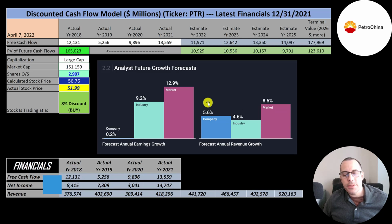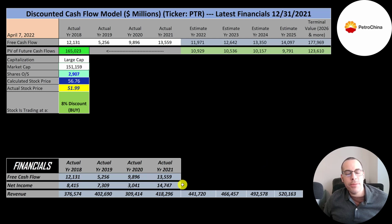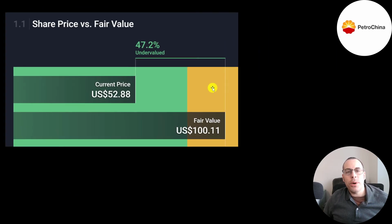The forecast is for their revenue to grow 5.6%, so I grew it by that amount for the next 4 years. That's how I got their future revenue estimates. On average, they convert 3% of their revenue into free cash flow, so I multiplied their future revenue estimates by 3%. That's how I got their future free cash flows. The website Simply Wall Street values the company at $100. They're saying it's 47% undervalued.